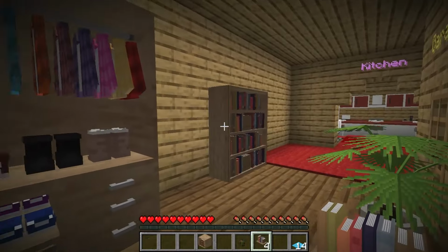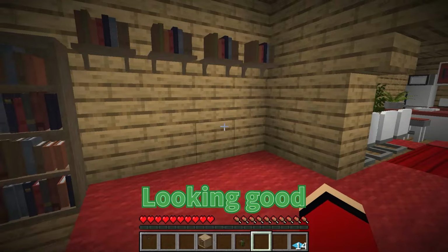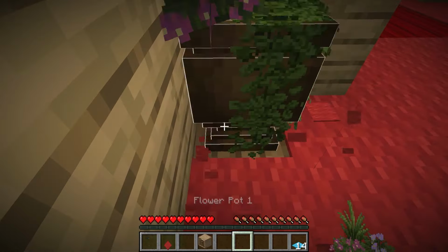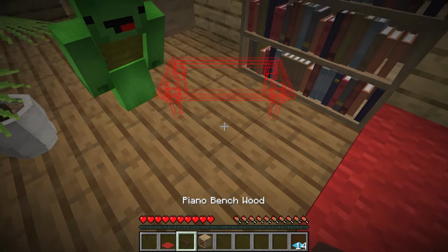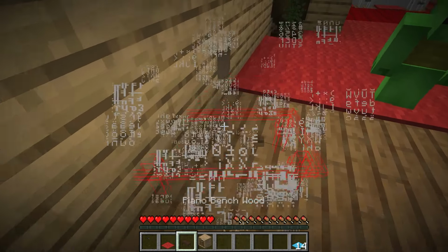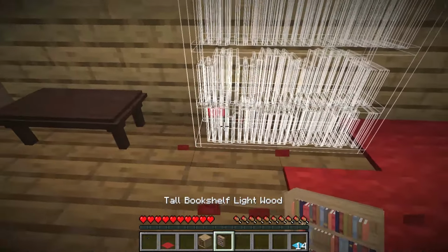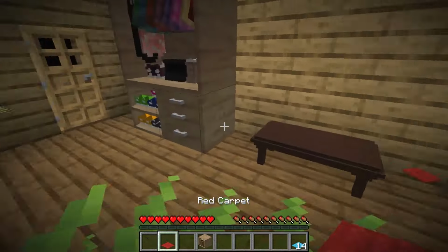Now some floating shelves next to the bookshelf for more storage. Looking good. What about the corner? Could we squeeze another plant in there? Yes! Done. And I'll finish up with a small bench beside the bookshelf for a seating area. That ties everything together. Nice work, man. Yeah, this entryway is spot on now.